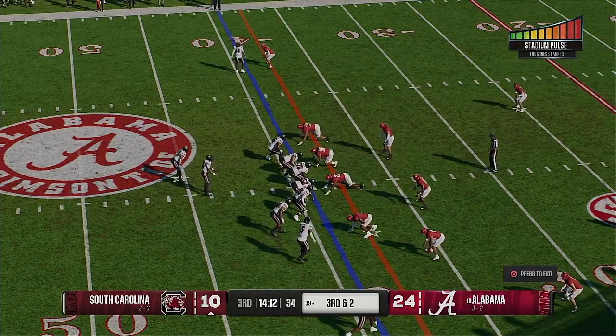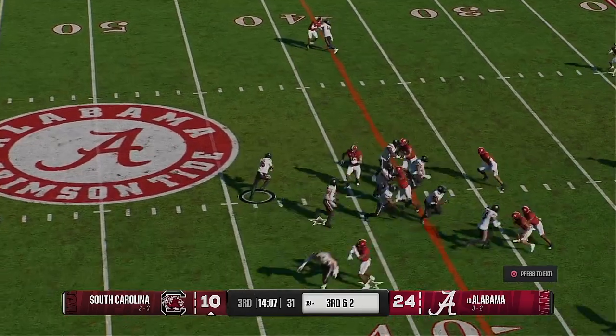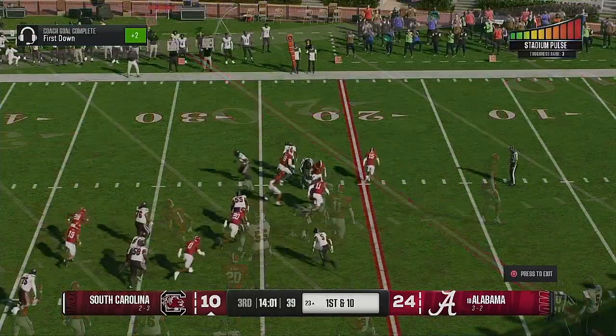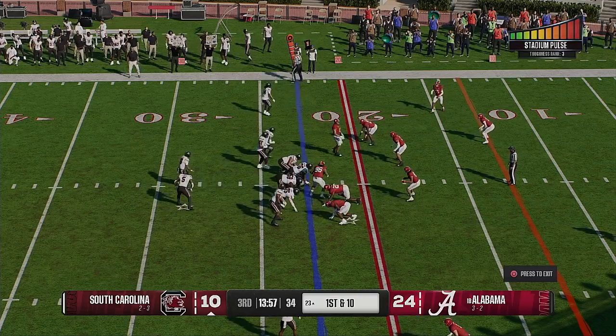The Gamecocks want to crank the tempo. Quarterback on the keeper. Across the 25, he's got room. He'll come through on third down. He's got enough, and they'll mark it at the 23.